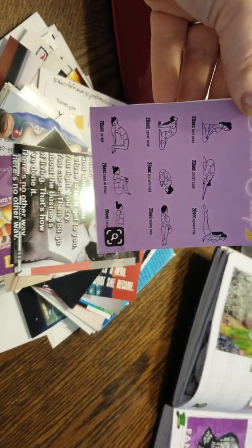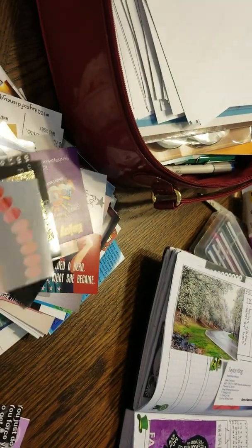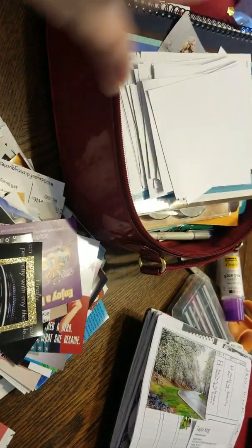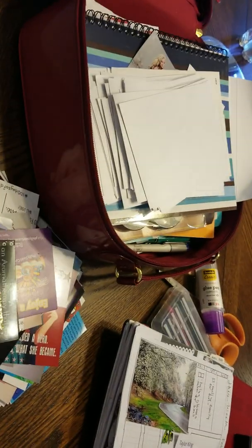But like, here's just a better sleep yoga thing. And I could draw that in my bullet journal, but that's a lot of drawing. It's a lot of writing. Why would I go to all that trouble? This is something I actually want to do for my YouTube channel. I want to have a little space set up where I have a little table and a little chair where I can do vlog type things.